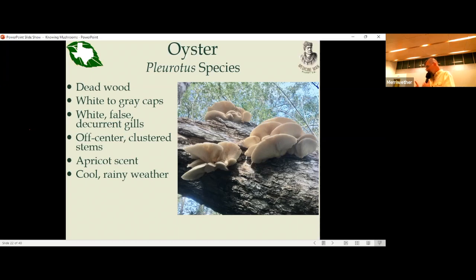Let me say something here though. When it comes to foraging, you are not allowed to walk through the city parks and the state parks gathering mushrooms willy-nilly. You are limited to private land, but you are also allowed to harvest one gallon of mushrooms per person per day for your own private use, not for sale, in the Sam Houston National Forest, the Davy Crockett National Forest, and the Angelina National Forest. So in the national forests, not the national parks, not the national preserves, not the national historic sites, but the national forests. In Texas, we have the Sam Houston, the Davy Crockett, and the Angelina.